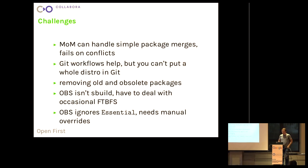So there are lots of challenges in maintaining all of that using something other than standard Debian infrastructure. I'm going to start from the bottom because, first of all, OBS isn't quite like sbuild, and it builds packages in a slightly different way, which often doesn't matter. But at times, there's some difference which makes some packages fail to build from source, while the same packages build quite fine in Debian. One such difference is that OBS ignores the essential flag, and it needs manual overrides to specify which packages need to be pre-installed before any build dependencies are installed. Sometimes we mess those up, and packages fail to build in very funny and interesting ways.